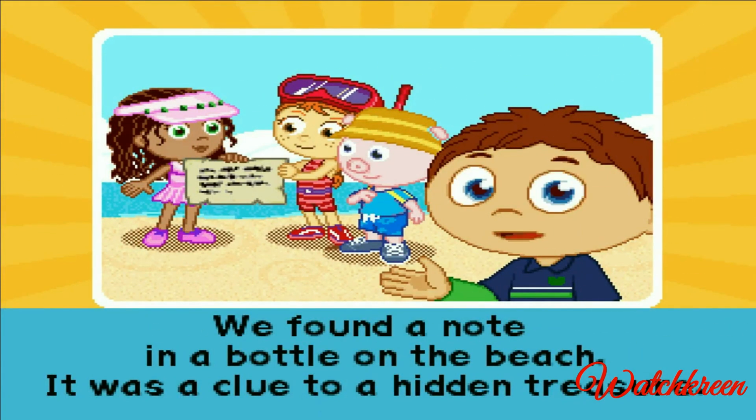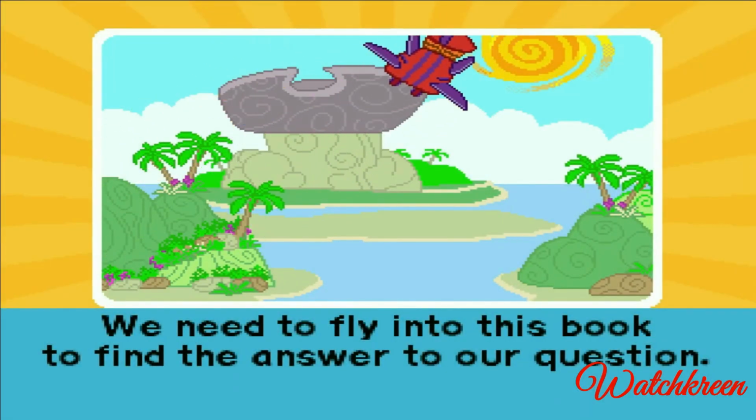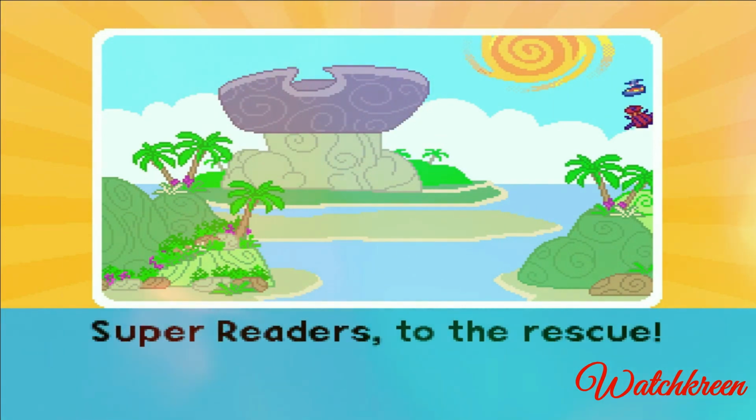Note in a bottle on the beach. It was a clue to a hidden treasure. How do we find the treasure, Super Readers? We need to fly into this book to find the answer to our question. Super Readers to the rescue!